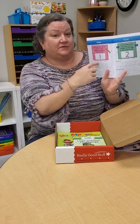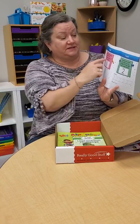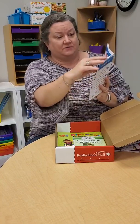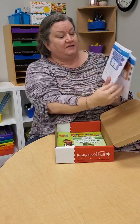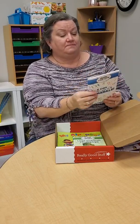So this one, they have the little poem, a straight line down makes a one, writing numerals can be fun. So this has a little poem for each one. So again, we're getting our reading in with our math. It walks them through all the different numerals. So that's a great one.